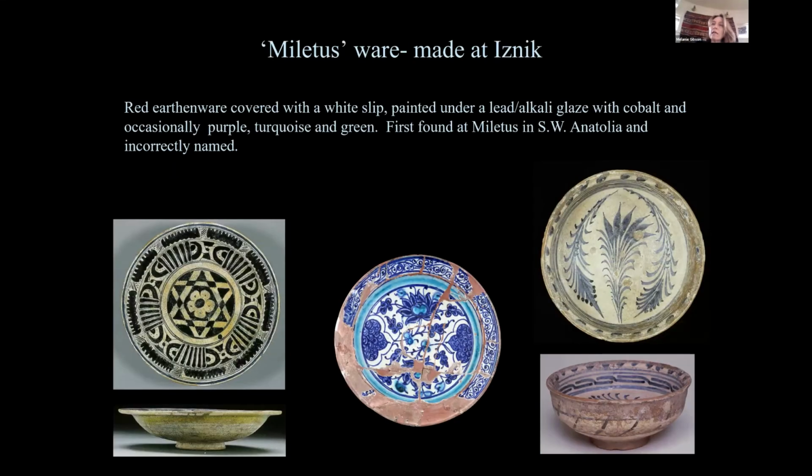Now, why İznik? Well, apart from its natural resources, it was perfectly situated in terms of its clay and access also to fuel. There were a lot of forests around. You need a lot of wood when you're constantly firing kilns. But actually, it had a history of ceramic production. And these pieces that you see on the screen, including one in the Al-Sabah collection in Kuwait, are pieces of the type of ceramics that were being produced at İznik, although it's a little bit confusing that they're called Miletus ware, but that is related to where they were found and attributed to a city called Miletus.